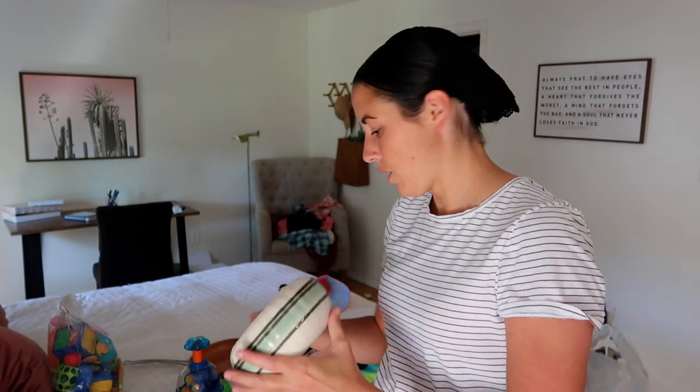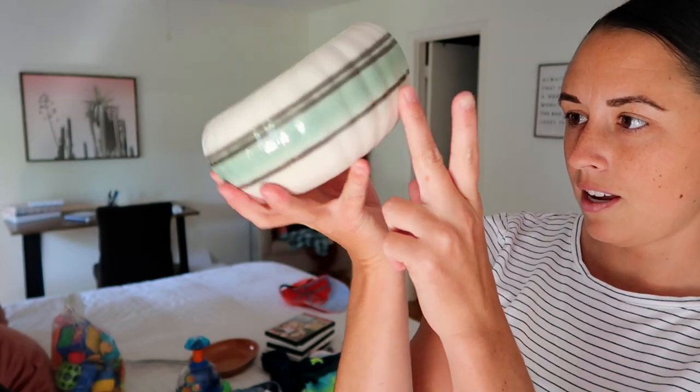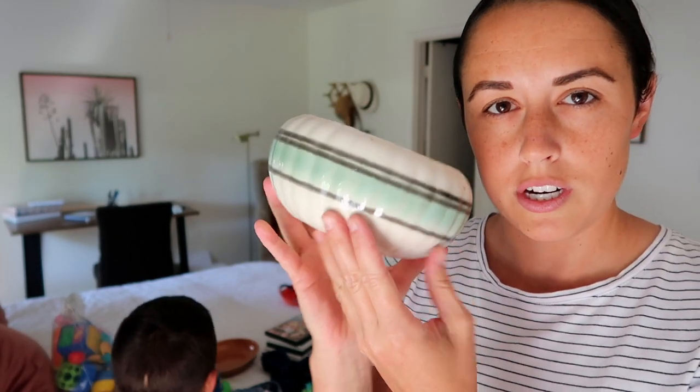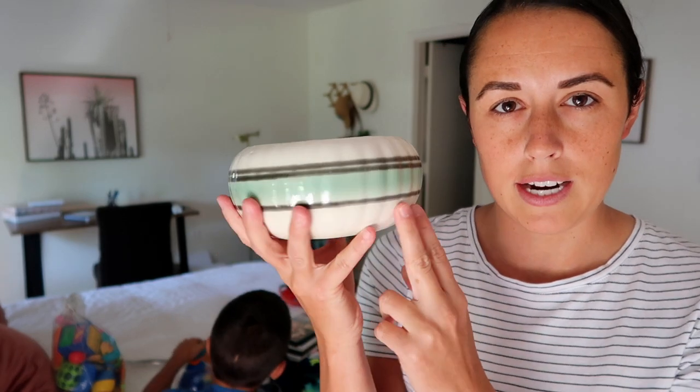And then one other piece I have is one I found the other day, and this is just a unique little dish, and I'm sure I'll probably use it for a plant of some sort, but this one was $1.99 as well.